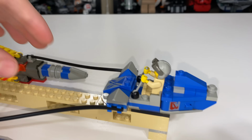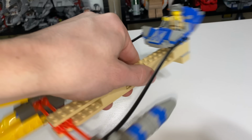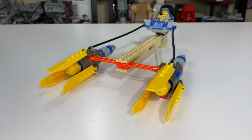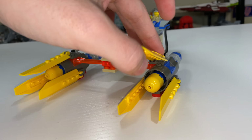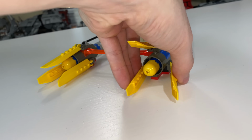A nice space for him there, a little headrest at the back, basically. You can pick it up with this pretty sturdy model in general. You can increase the air intake or what have you by opening up these little flaps like so. Pretty nice. They can close them back up really easily.